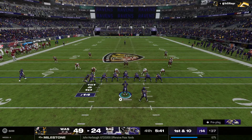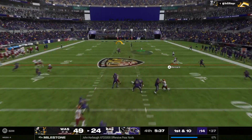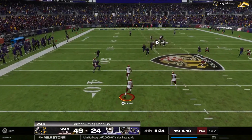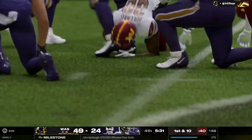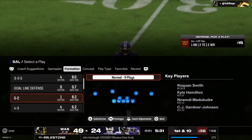In motion comes Walker. Off the play fake, Jackson. That's over the middle and intercepted. Picked off by Javon Bullard. And the Commanders are going to take over just shy of midfield.